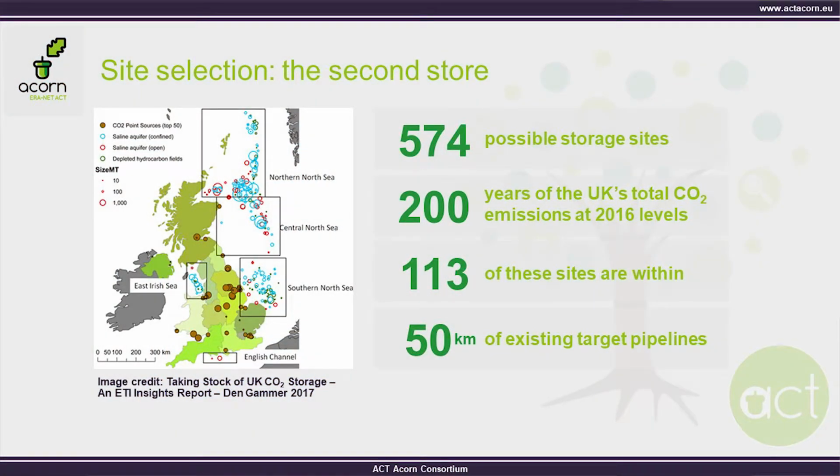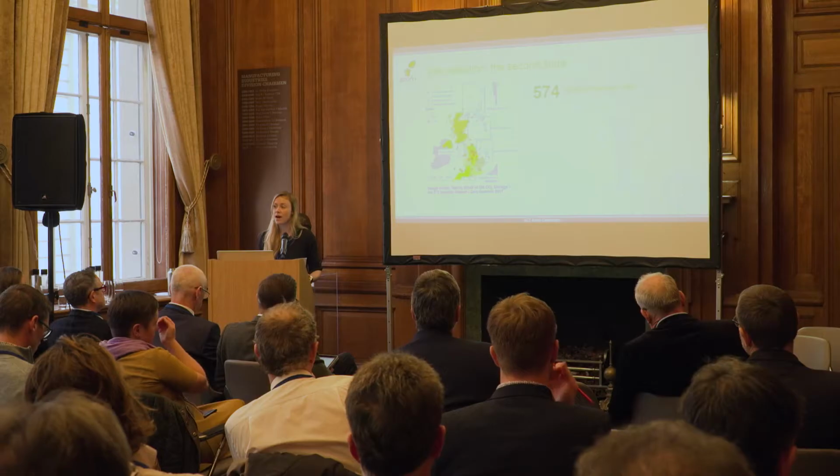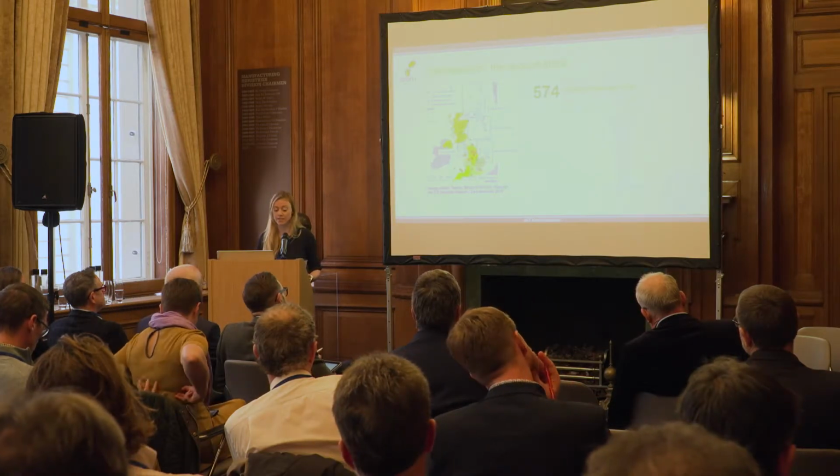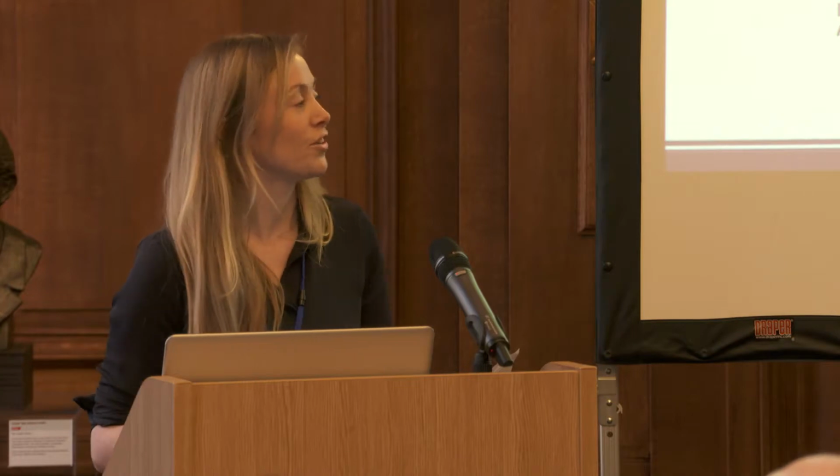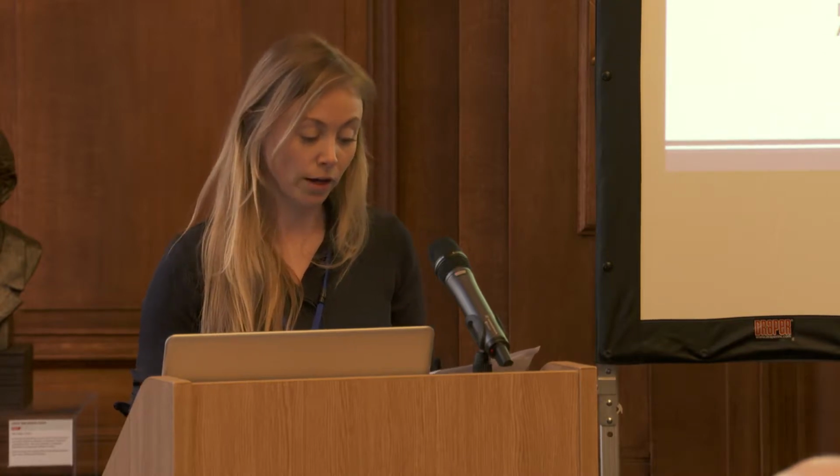However, one CO2 storage site is not enough, and so we needed to look for a second site. Alan touched on this a little bit earlier. It was potentially a backup, but also to give the project room to grow. To select the second store, our starting point was the amazing resource that we have in the UK, which is called CO2 Stored. In it, there are 574 possible storage sites around the whole of the UK, and their combined storage resource is 78 gigatons, which is 78,000 million tons, or, as Alan touched on again, about 200 years of all of the UK's 2016 emissions. So quite a lot of storage.